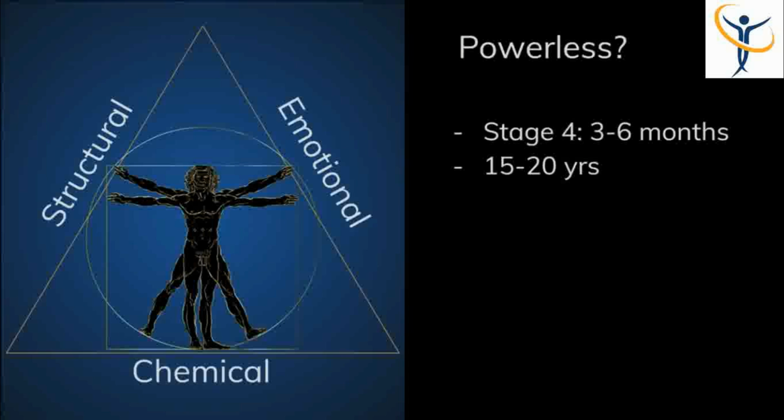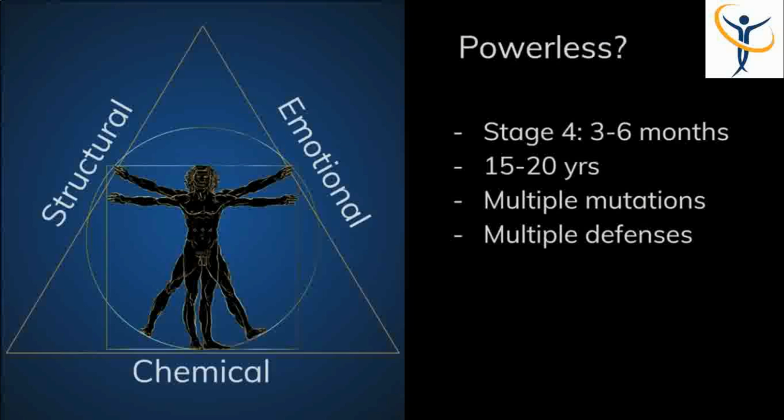It's not guaranteed, but you're reducing the chances dramatically. Not only does it take a long time, but it requires multiple mutations, a series of mutations to develop into something serious. And your body has multiple defenses. It has a lot of time to work on these foreign cells, on these abnormal cells, if you give your body a chance. And the other thing to keep in mind is that there is no form of cancer that is 100% lethal. There are some that have really, really bad numbers, but there is nothing that's 100%.